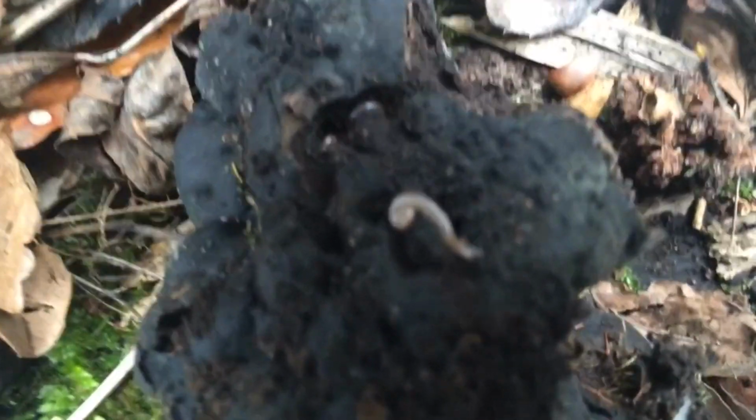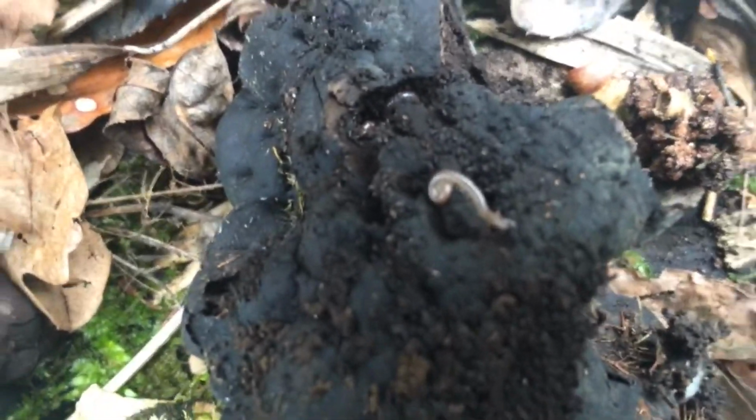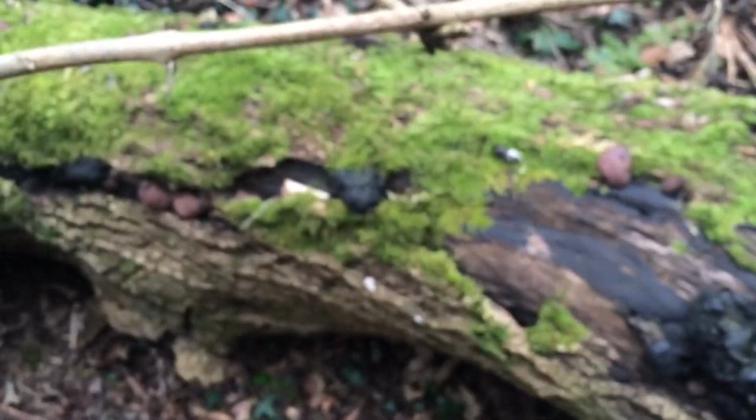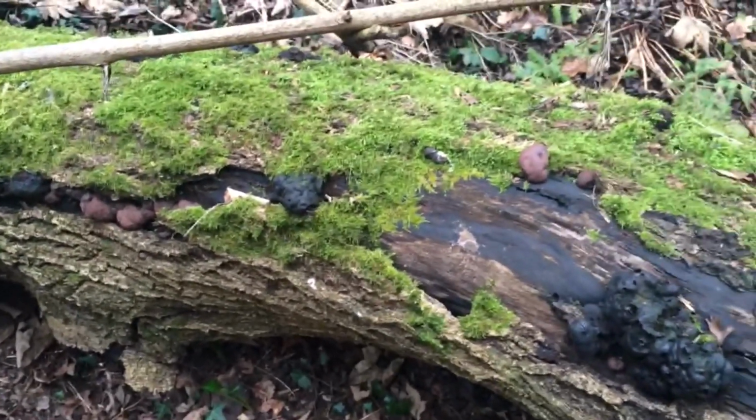Now this one has actually got a couple of millipedes living up in there. So what I'm going to do with this one is just put him back. I can't stick it back to the tree, however I can just kind of rest it in there, and then those guys will be able to get out to safety. What is the problem with the focusing on this thing, man?